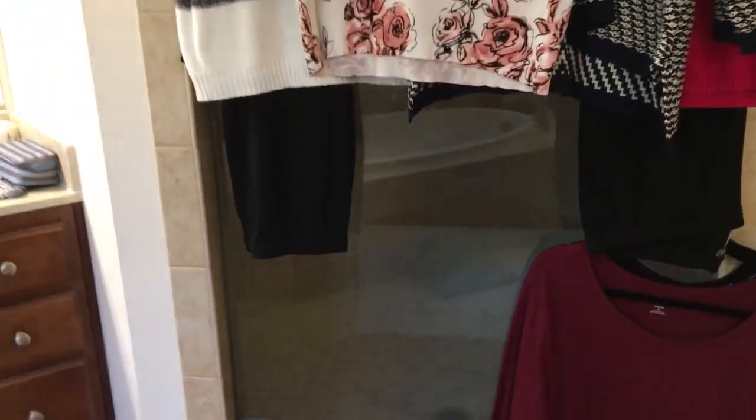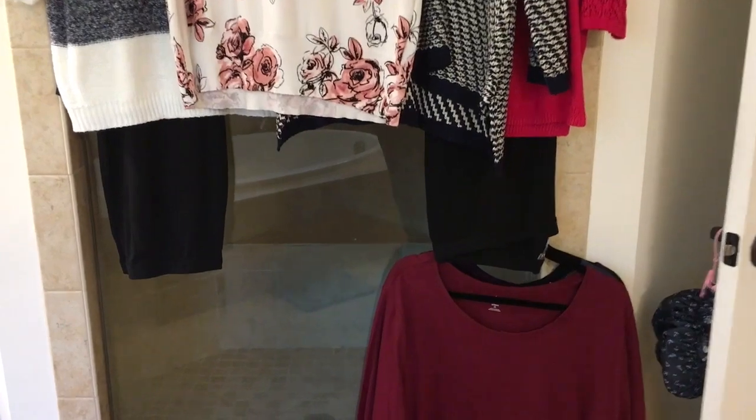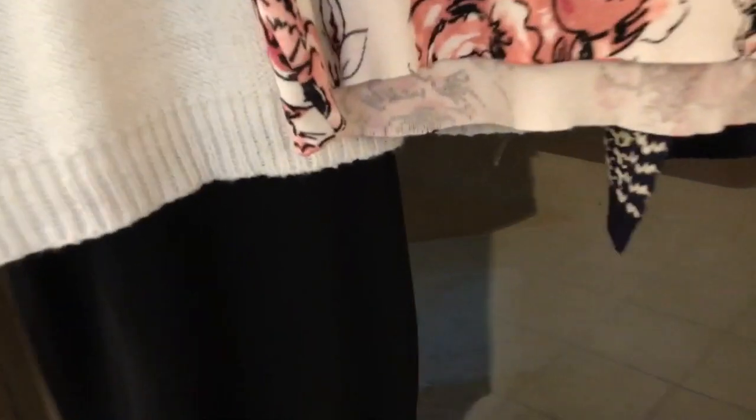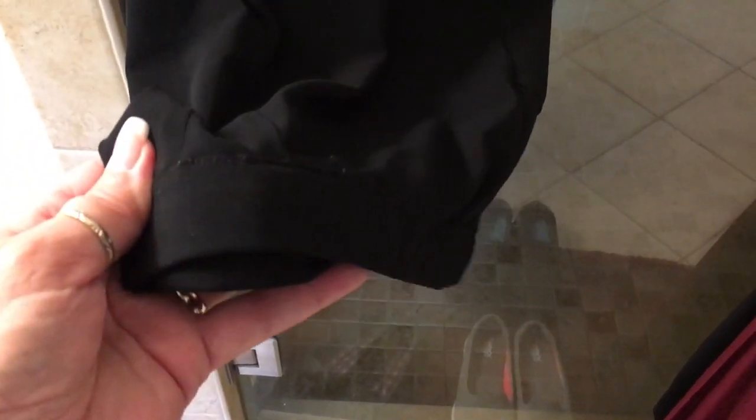Here is my basic wardrobe. I am planning to take black slacks and only black slacks. And unfortunately, you guys, they do not sell these particular slacks anymore. These are 14, 16s, and they fit me lovely. And I'm really more like a 16, 18, to be honest. But I have probably 6 or 7 pairs of these pants, and I will be taking them all.